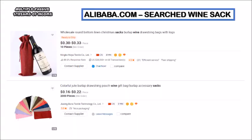I looked at Alibaba and I searched wine sack. I see some wine sacks for as low as 16 cents, but let's look at the 30 to 33 cent possibility. Also, let's look at this option because the MOQ, which stands for minimum order quantity, is only 10 pieces. And we also want to do a small first order to test the market. So we want to deal with a supplier that will allow us to do that. So here's how we will estimate our margins.